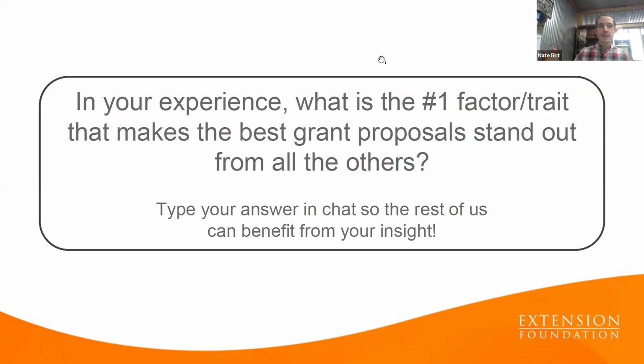Someone out there might say just getting it down on paper and submitting it is a miracle in and of itself, right? So that is certainly something that makes grants stand out. The grants that don't get written don't get funded. So that is a very important criterion. Love some of these comments coming into the chat.